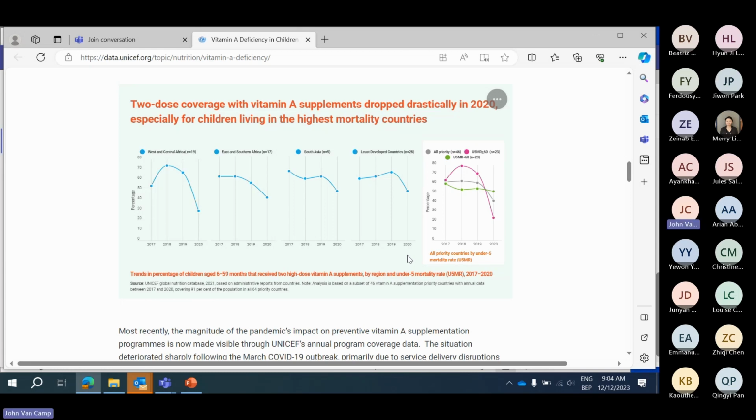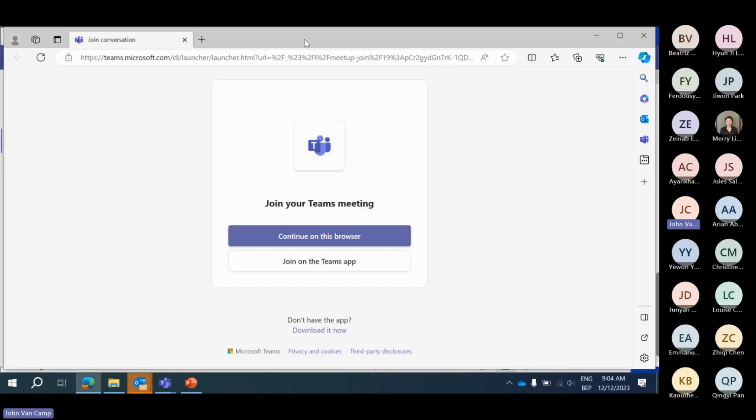And this is a very clear indication that although we have a solution for vitamin A, it is definitely not a sustainable approach. Because as soon as something like this, a political or, in this case, medical crisis occurs, immediately the system falls down. So we really have to think in the future about new methodologies to replace the current campaigns with a more sustainable and more resilient type of campaign. So I hope with this information you have some latest data on how it looks.